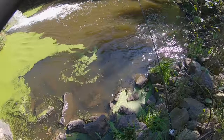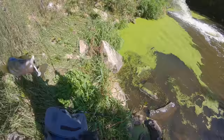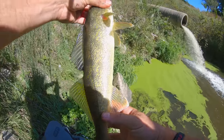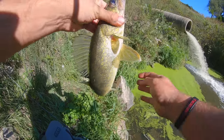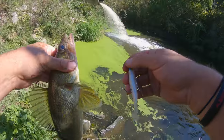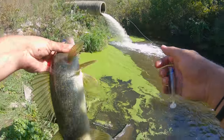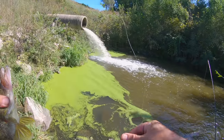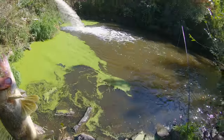Okay. What do we got here? Yeah. Put on the old 6-inch underspin, got ourselves a walleye. A nice walleye too. Honestly, one that we should probably keep, but maybe we won't do it this time. I'm probably gonna be kicking myself if we catch a bunch of these, but that's a really nice solid like 17-inch walleye on the old underspin.